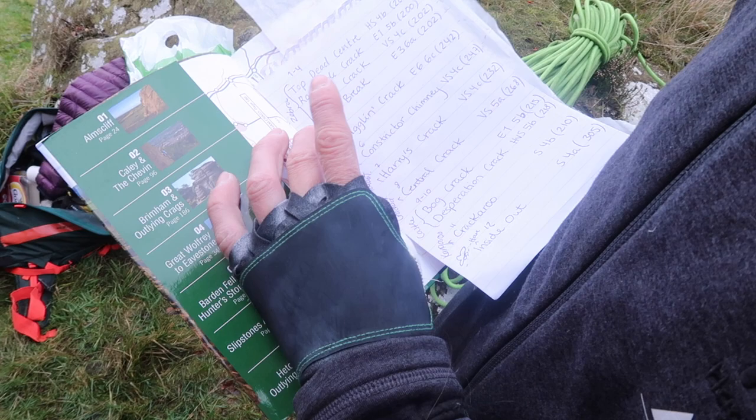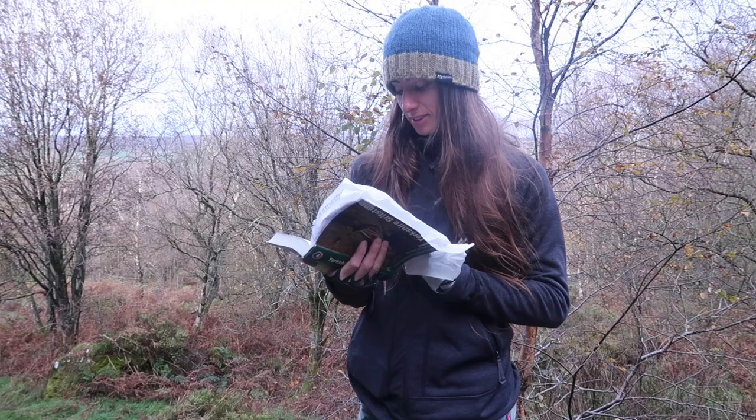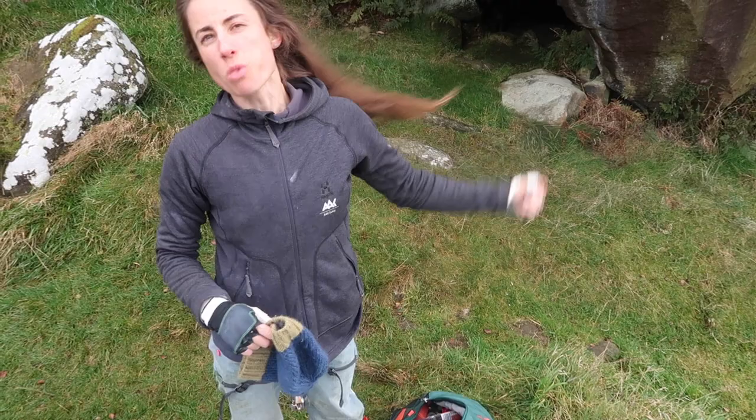We've done those and Gigglin Crack, and we're going on to Constrictor Chimney, VS. Right of the large prow is a bit of a squeeze and can spit larger types out. You're not very large? No. So we're all good then? Yeah, you're fine. Five in the bag, seven to go.